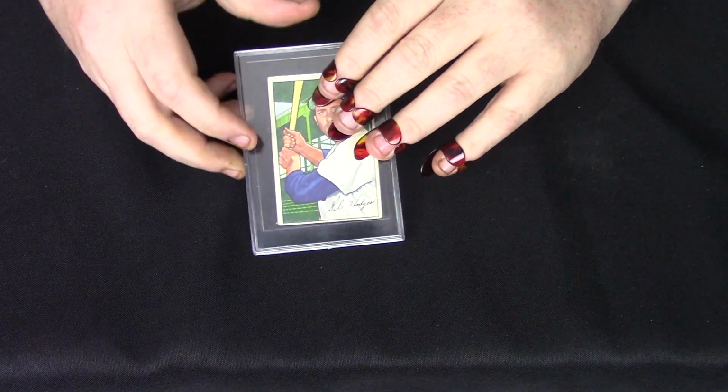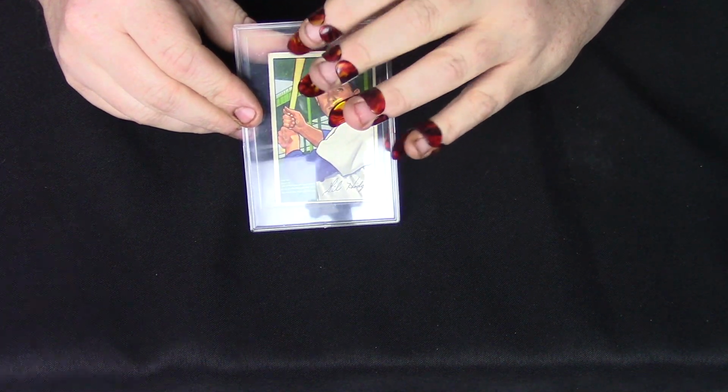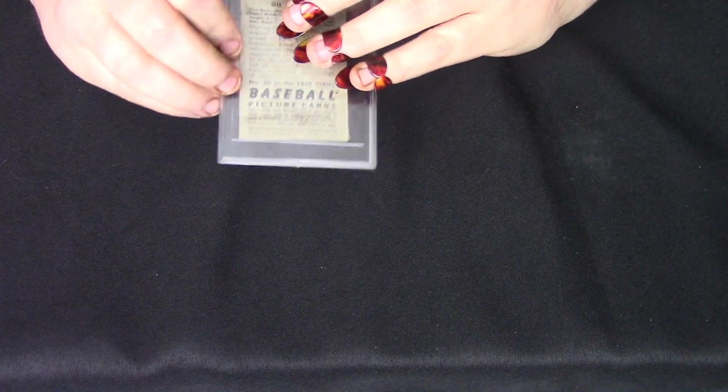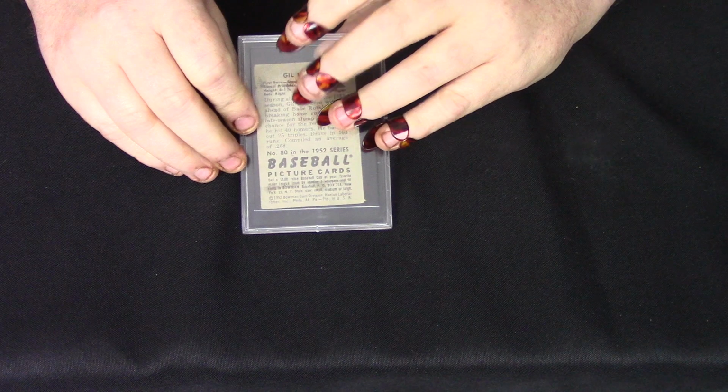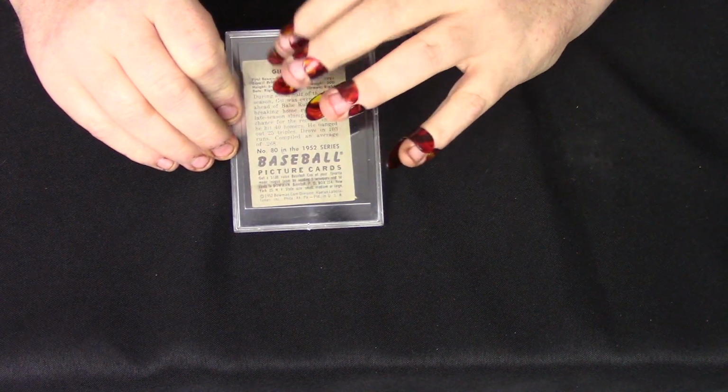This card I'd grade VG to excellent. I'd put a value maybe around $25 on it. Maybe 30.